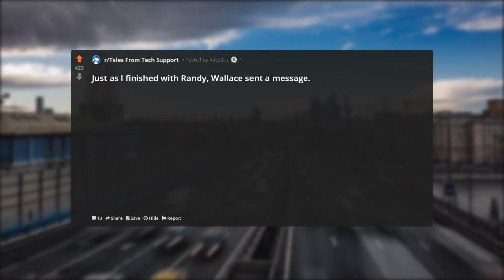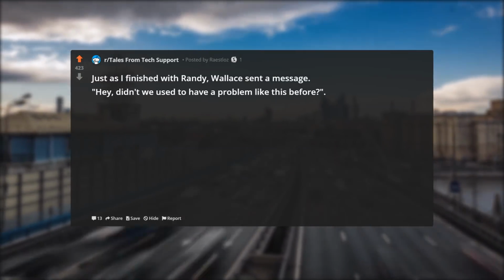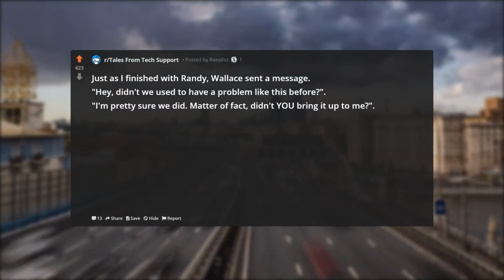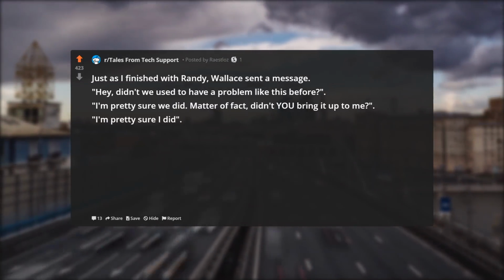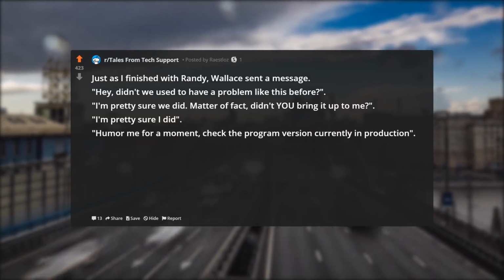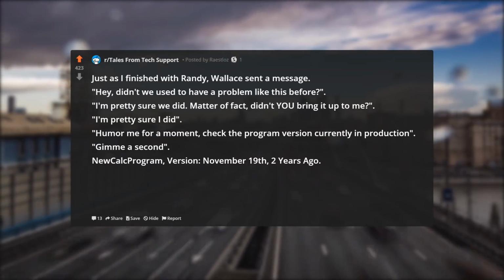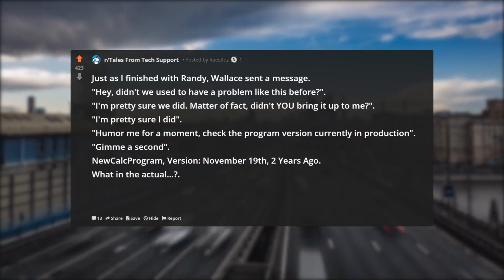Just as I finished with Randy, Wallace sent a message. Hey, didn't we used to have a problem like this before? I'm pretty sure we did. Matter of fact, didn't you bring it up to me? I'm pretty sure I did. Humor me for a moment. Check the program version currently in production. Gimme a second. New Calc program version, November 19th, 2 years ago. What in the actual?